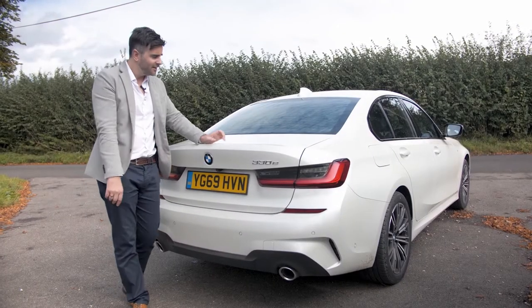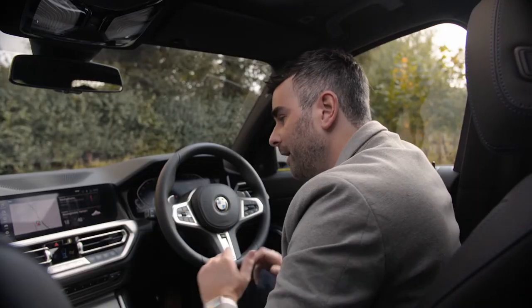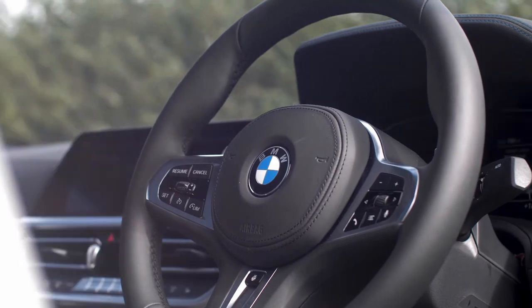I know what you're thinking, another white car. But this isn't just another white car. If you're cold and lonely and got no one to hold, this car has a heated steering wheel.